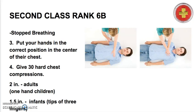For adults, about 2 inches. For children, one-handed, about 2 inches. And for infants, about 1.5 inches with the tips of 3 fingers.